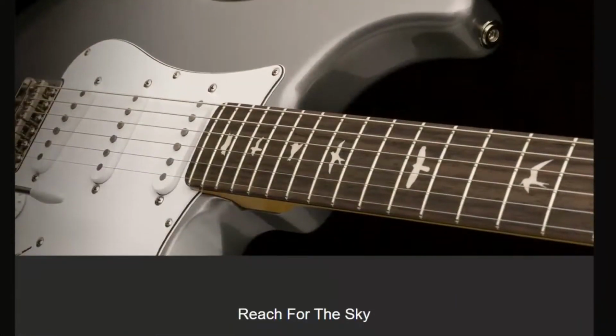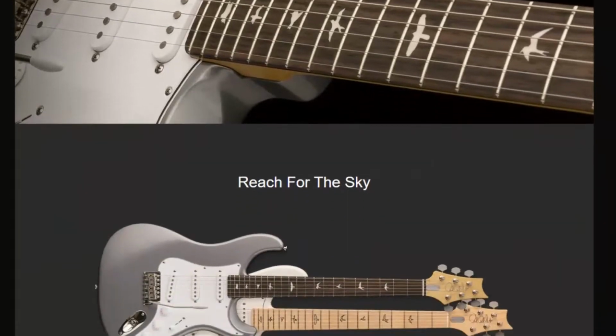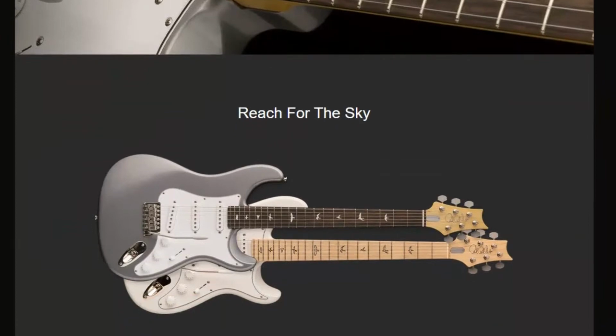It's a little beefier. The Silver Sky feels to me like the best 63, 64. It doesn't have that super deep C shape. I don't know what the exact specs and dimensions are, but it is closer to an idealized version of what Paul and John were looking for. Definitely more Fendery in its neck profile, where the DGT strikes me more as a beefy Les Paul-esque neck, without the flat radius.